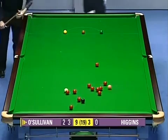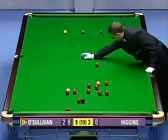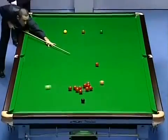Once again, you see O'Sullivan refusing to play for a loose red. And this time, OK, the black's gone safe, but the pink's still available. Chance to win frame and match right here. Touching ball.